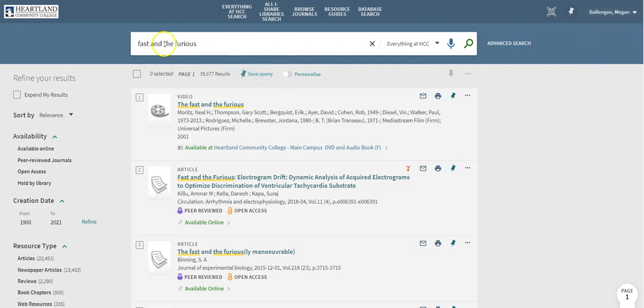Okay, so I'm just trying to find out if we have the Fast and Furious. It is the first result. It says video, and what I'm looking for is just to make sure it's available. It's available here, and it just says it's in the DVD and audiobook collection with the letter F. So we have everything alphabetically listed. So to find that, you would just go to our collection in the DVDs and look for this title.